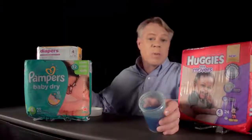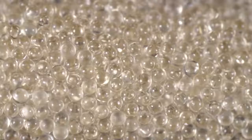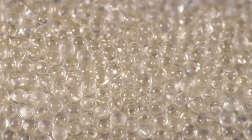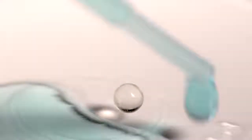Now these superabsorbents are truly amazing things. This bag contains hundreds of small spheres, each 4 millimeters in diameter, made of a superabsorbent polymer similar to what's in diapers. Watch what happens as I set a single sphere in a watch glass and cover it with colored water. Over 4 hours, it soaks up the water and grows.